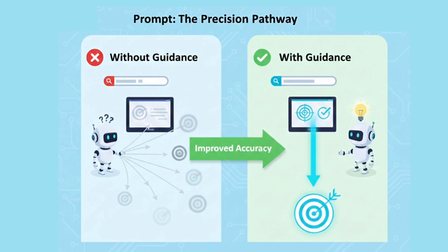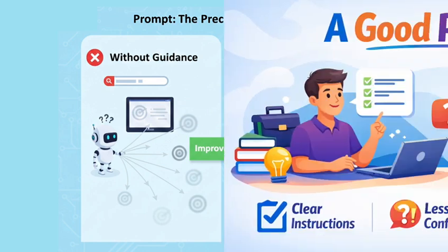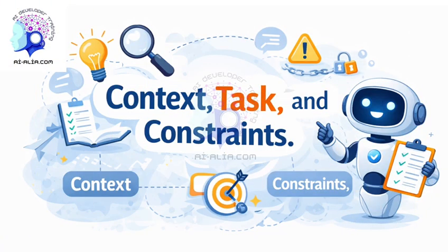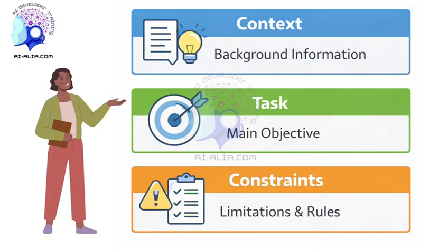One major effect of a good prompt is improved accuracy. Clear instructions reduce mistakes and misunderstandings. When the AI knows exactly what is expected, it produces responses that match the user's needs. This is especially important in learning, work, and professional tasks where correct information matters. Today, we are going to learn three very important ideas in prompt engineering. These three ideas help us talk to AI clearly and correctly. They are context, task, and constraints.